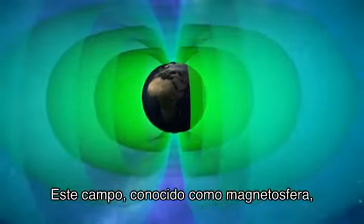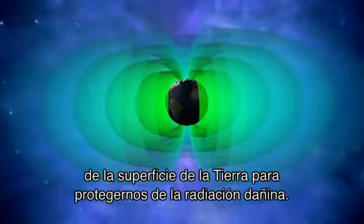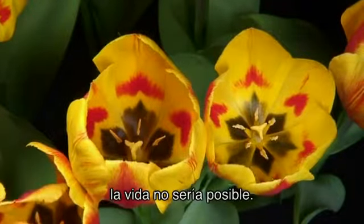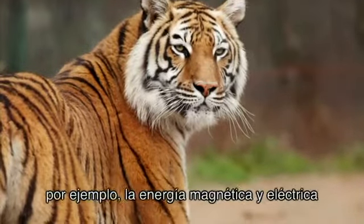This field, known as the magnetosphere, extends for thousands of miles beyond the surface of the Earth to protect us from harmful radiation. Without the magnetosphere, we simply wouldn't be here. Life could not exist without it. We also depend on this natural phenomenon in other important ways.